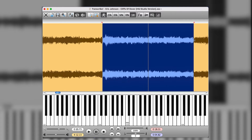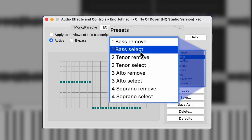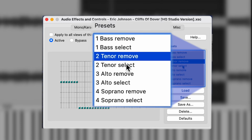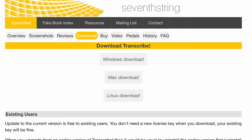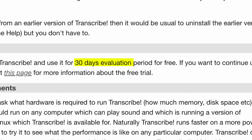It also has an EQ built in that allows you to either boost or remove some of the frequencies, which allows you to hear, for example, the bass of the song a little bit more clearly, or some of the guitar parts that might be more buried in the mix. I cannot recommend this one enough, which is why it's number one on this list. The software is $35 for the license, and it is available for Mac, Windows, and Linux. And it also has a 30-day free trial.